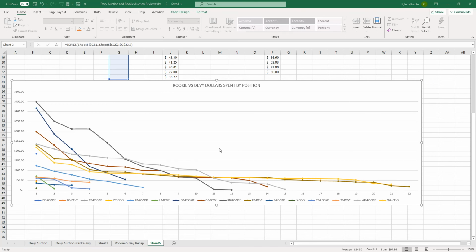Then we get into our running backs. So here's your rookie running backs. You can see, boom, that's where the money was spent, right? Rookie running backs, the top six, well, top five all went for over 200, nearly 250 on average. And then we get into our Devy. It was a little bit less pronounced than that.